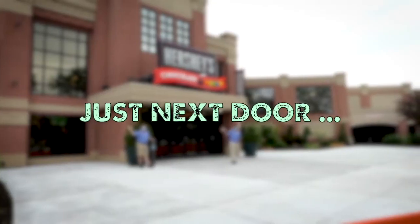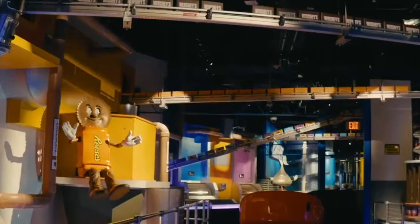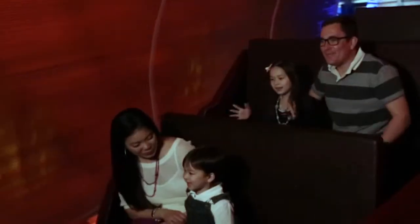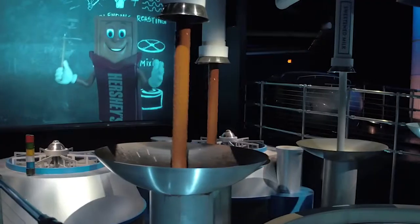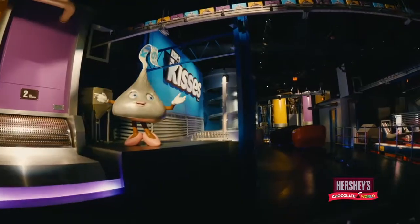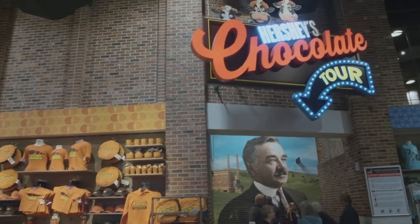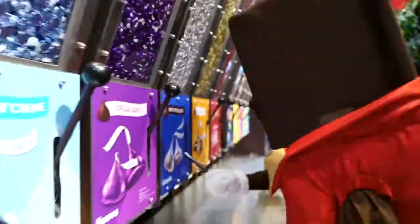While you're at Hershey Park, right next door is Hershey's Chocolate World, which is home to a free chocolate tour ride. You don't even have to buy an admission ticket to go on it, and you get a free sample of chocolate at the end. There's also a super huge Hershey gift shop and a few upsell experiences like making your own candy bars.